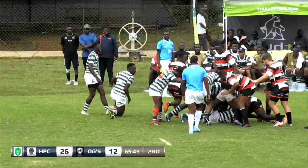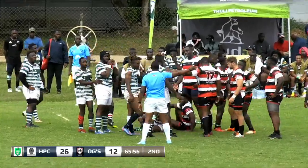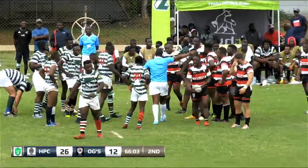Yep, patience is the name of the game. They just need to be patient, work the ball. Looks like OGs have caused some form of upset. Yep, they have, so it's turnover. So good maul defense there from OGs. Now they've got to make use of it because they are trailing by 14 points. Maybe the youngsters can get one on the big boys here.